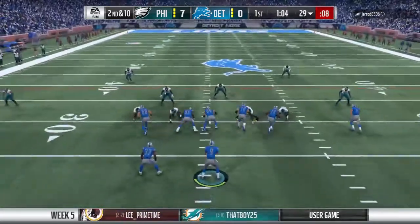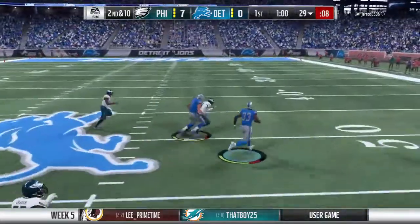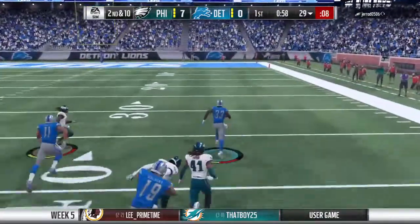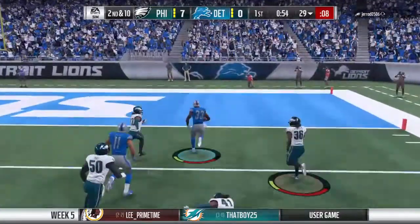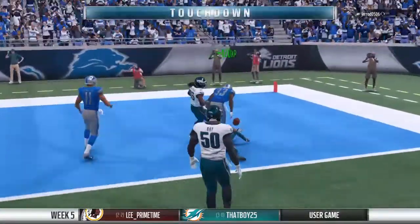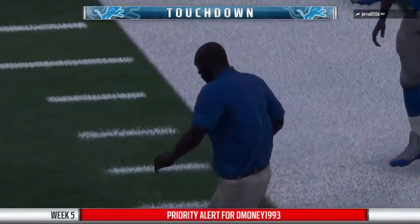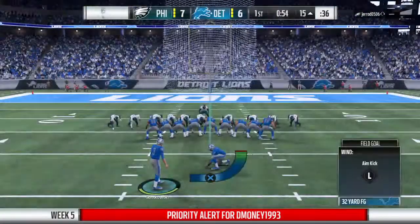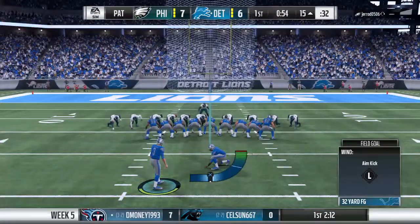They'll run it now out of the gun. And an alley to run. T.J. Yeldon. Touchdown, Detroit. T.J. Yeldon, his second touchdown on the season. And the Lions are an extra point away from tying this thing up.